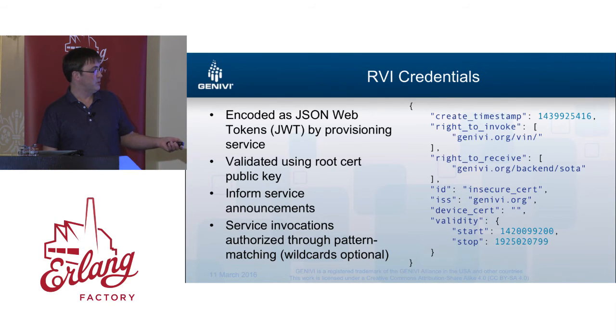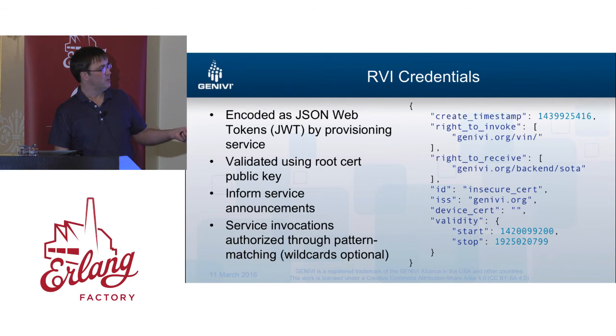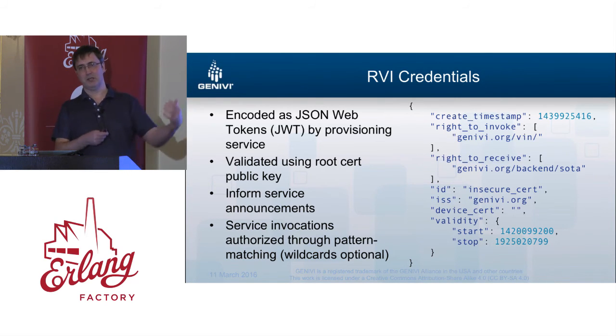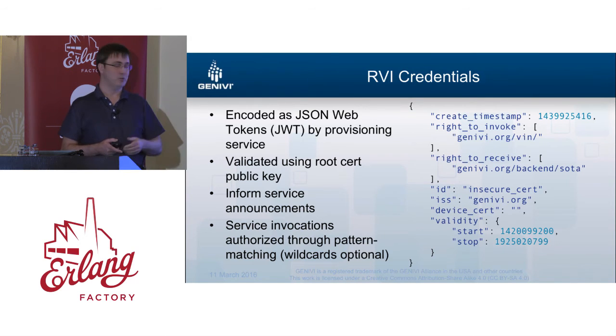So the credential will look like this. You will have some validity timestamps, some IDs and issuing organization, but these are the things that control what you're allowed to do. The right to invoke, these are patterns matching various services. And usually they will look like manufacturer, and then some vehicle identification number, for example, and possibly a path beyond that. So each node will have a sort of a service prefix. So when you register services, say I register an unlock service, that will be appended to that node's service prefix, and that's the full name that you would use in order to invoke that service.